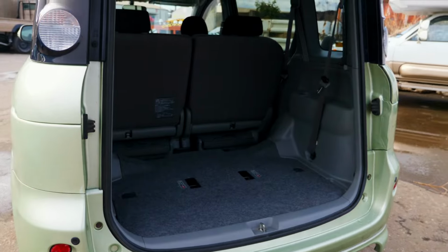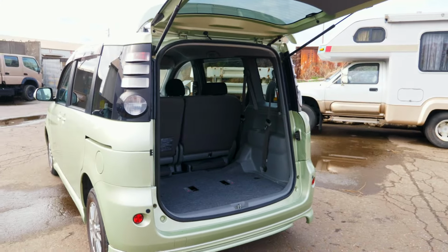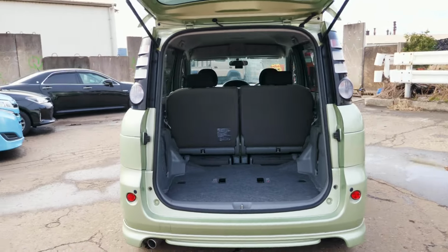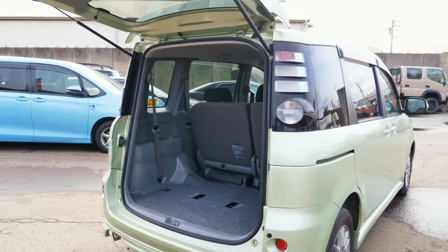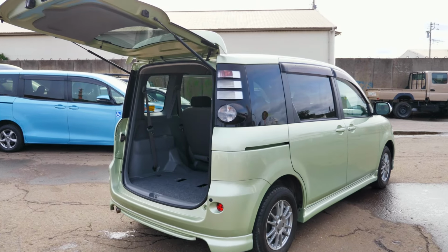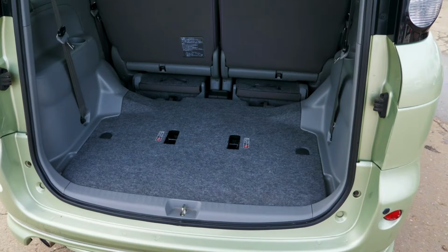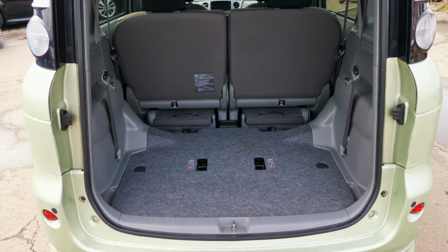Now open up the back here. So bottom to top, it's really tall. So you can stack stuff up. If you guys know about the Fun Cargo, one of the funniest car names ever, it's a very similar vehicle to this. That one doesn't have sliding doors though. Fun Cargo is like an Echo hatchback tall version and slightly longer.